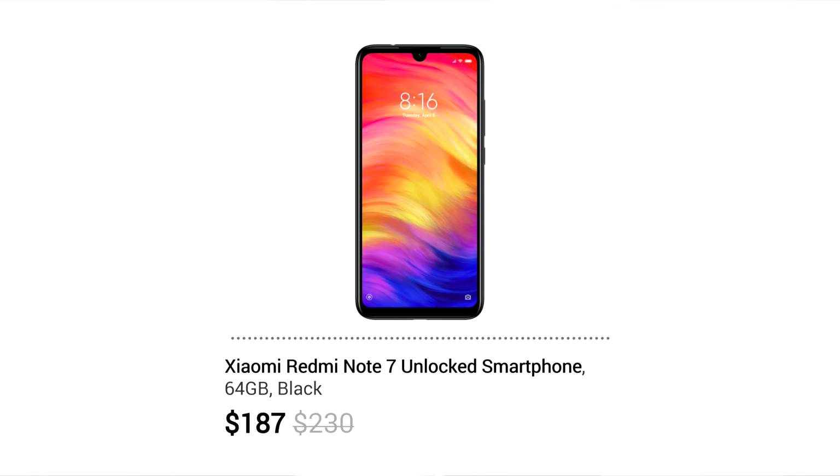So earlier on in the list, we talked flagships with deals on the S9 and the S10, but here we have the best budget smartphone of the year, the Redmi Note 7 for only $187. This phone usually runs about $230 to $250, and this deal here is also on the international version, so we're still getting some really solid price drops with this deal.